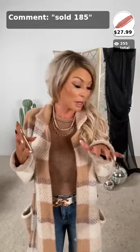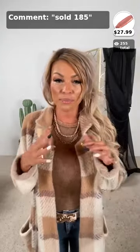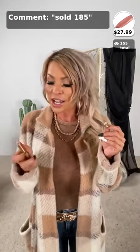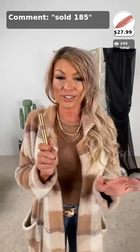And here it is untucked. So it is a little bit more fitted, all right? So I would stay true to size. If you prefer something a little looser, you could totally size up on this guy, all right? And it does come in a couple other colors, which are here.